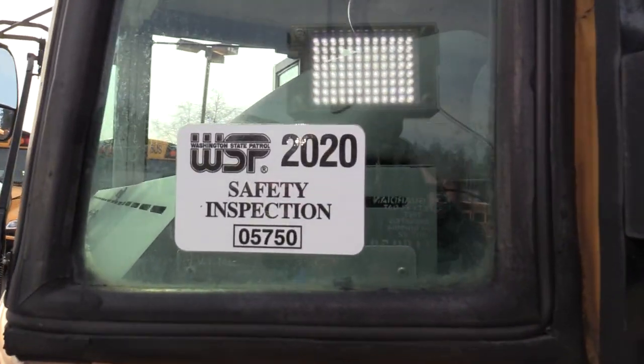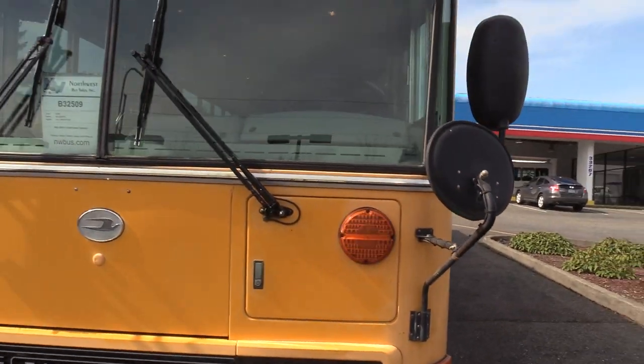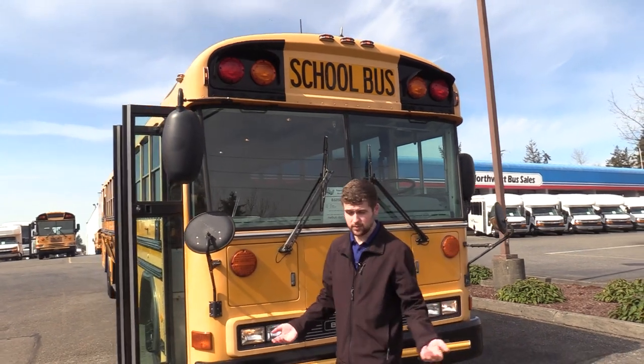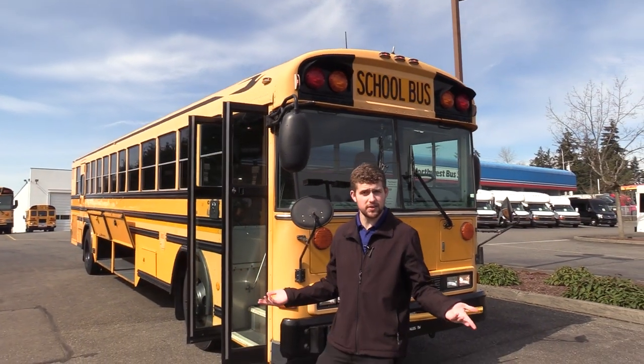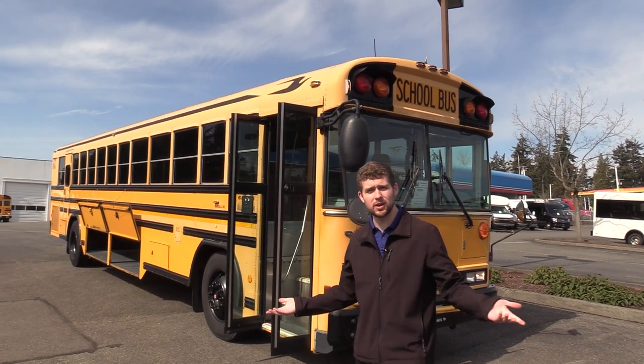It does have a Washington State Patrol safety inspection sticker from 2020. So kind of self-explanatory, but I'll explain it anyways. That means that in 2020, it passed the Washington State Patrol safety inspection. So pretty cool. That is somewhat of a big deal.